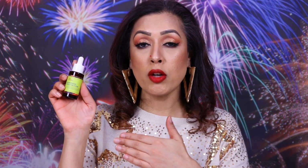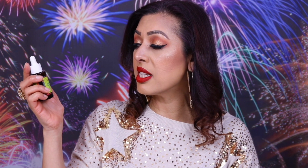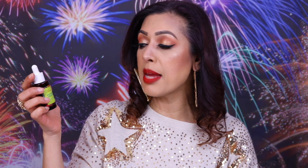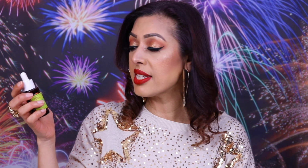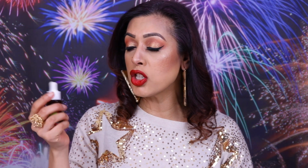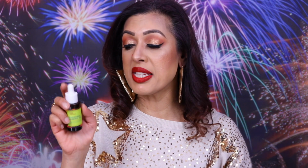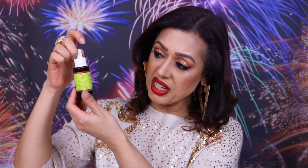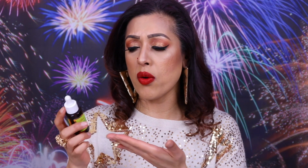So moving on from that, Good Molecules, this one here is the discoloration correcting serum. Contains cetyl tranexamate mesylate, I swear I always say it wrong, to target discoloration and promote an even skin tone. This 100% works. Now I've used their previous version before. How much have I got left? Oh, I've nearly finished it. And this is their newer version that they came out with last year, I want to say.